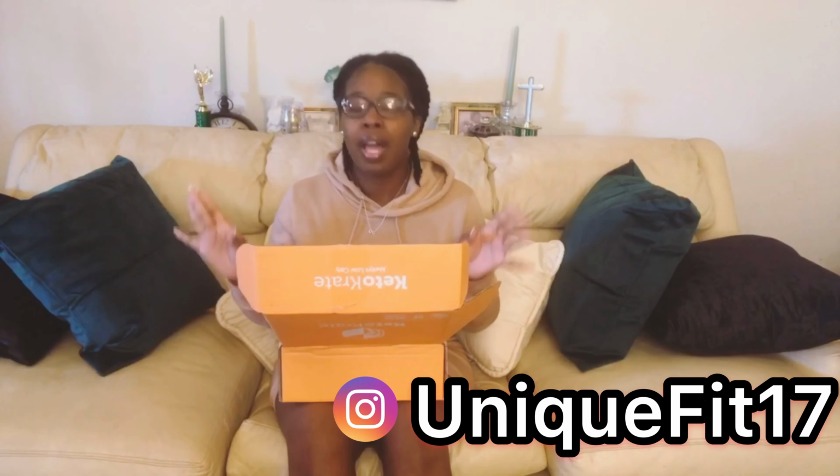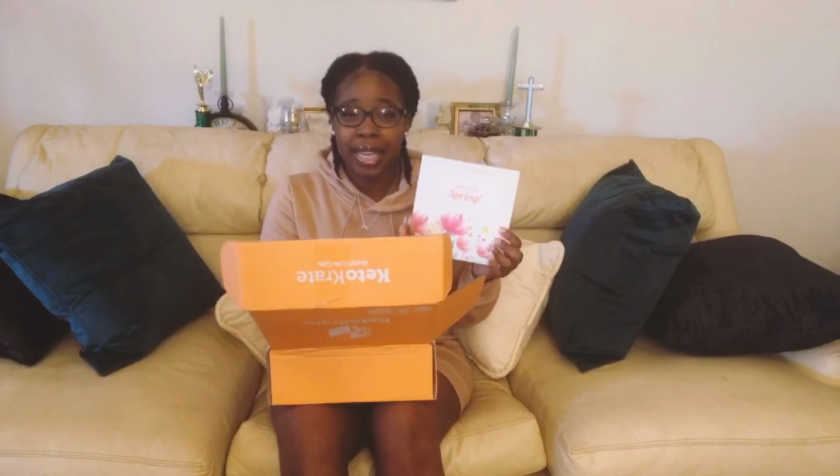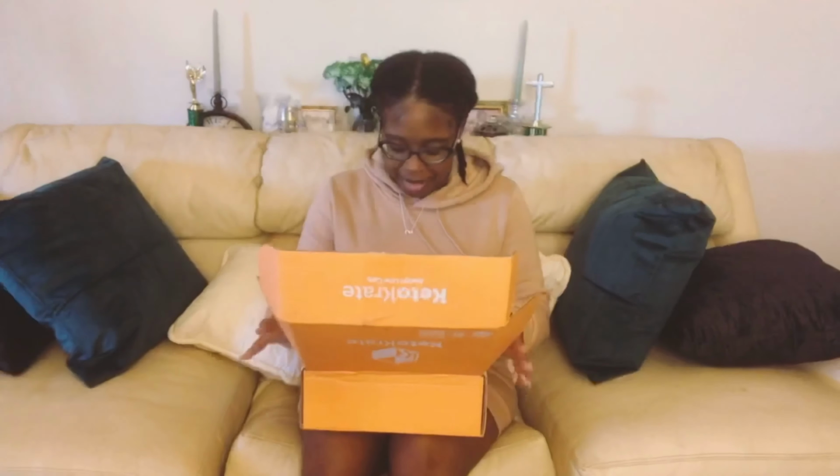Oh my gosh! Okay, so the first thing that you can expect when you open your Keto Krate, there will always be some coupons, discount codes for you to use, y'all. And plus on top of that, there's a pamphlet where they share success stories where there are people who are also on the keto weight loss journey, y'all. And it just helps to motivate you. They also have recipes, just a whole lot of great things to help you on your keto weight loss journey.